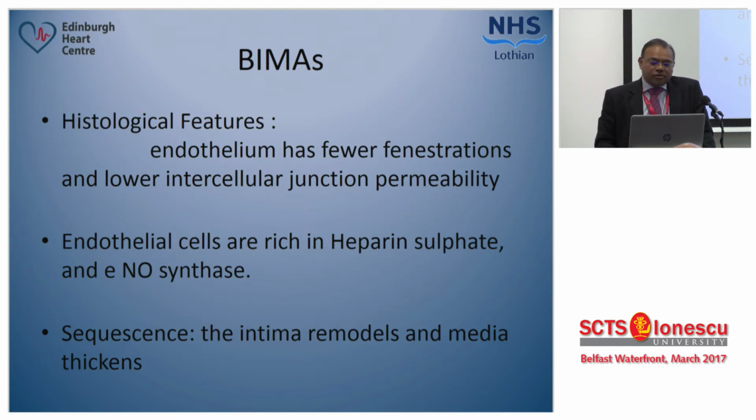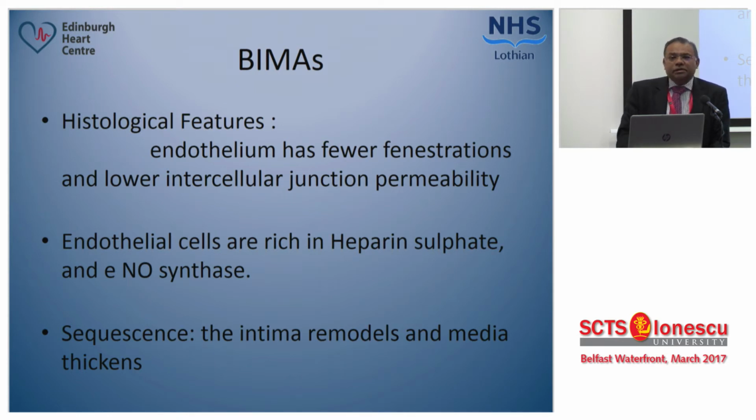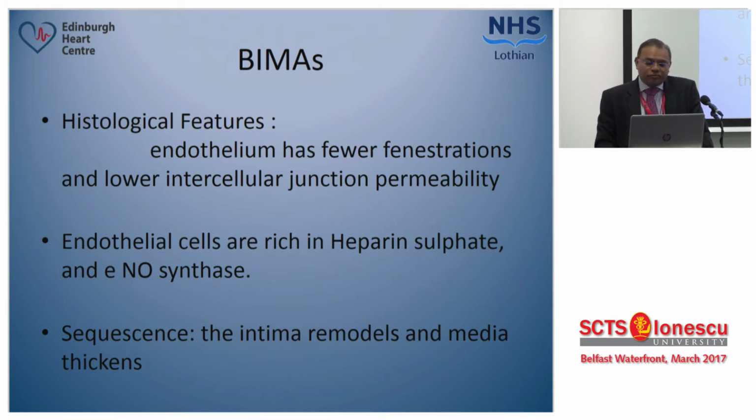The histological features include the fact that the endothelium of the internal mammary arteries has fewer fenestrations and lower intercellular junction permeability. This retards the migration of lipoproteins, which, as we know, is the first step in the development of atherosclerotic plaques. The endothelial cells of the internal mammary arteries are rich in heparin sulfate and nitric oxide synthase. They release large amounts of nitric oxide, which again contributes to the antithrombotic properties of the internal mammary arteries. And the internal mammary arteries exhibit the phenomenon of quiescence, where the intima remodels and the media thickens in response to injury, which again prevents atherosclerosis.